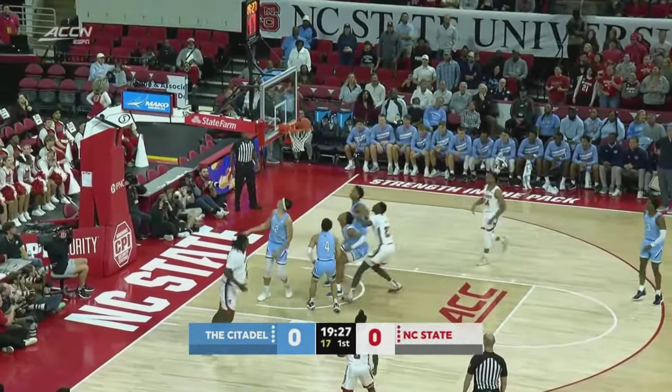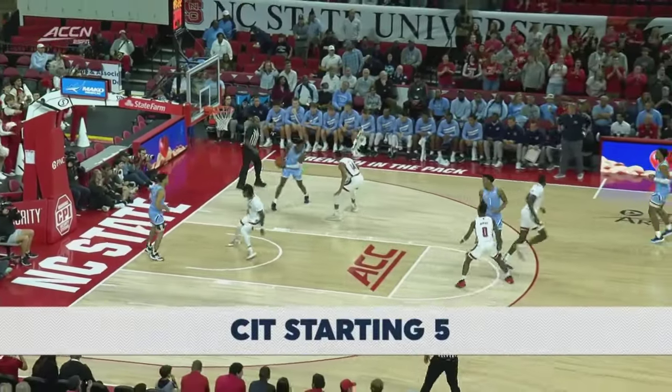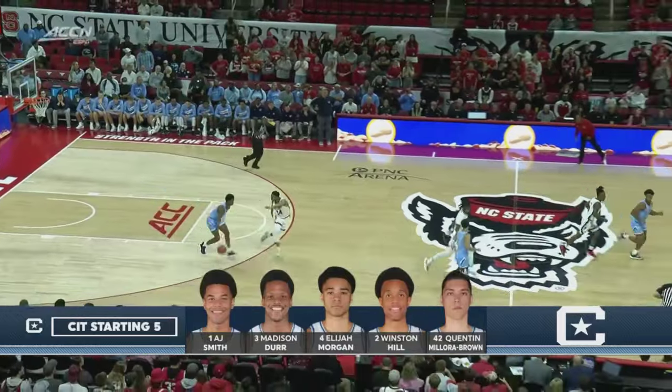Going to work. And that first possession, it looked like they were trying to trap from the baseline. Obviously got deflected on a pass, but it looks like early on that's one of the things that they're going to do is really try to trap DJ.